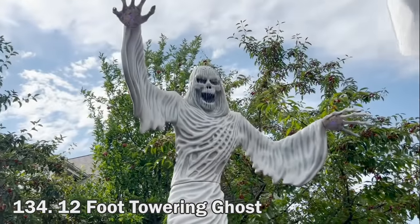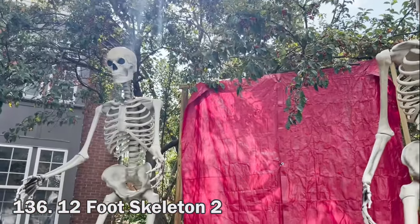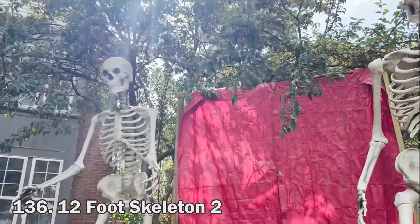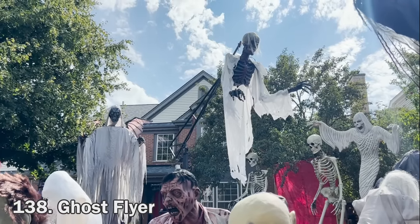Here's the 12-foot towering ghost. He just lights up in different ways. Right now he is on, but you can't tell because it is daytime. Here I have two 12-foot skeletons. These guys are an exit for my haunt. They are both static. Here's the 15-foot phantom, another static, but an awesome piece. And here is Ghost Flyer.